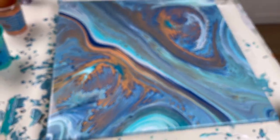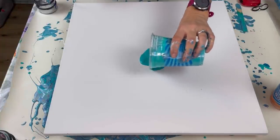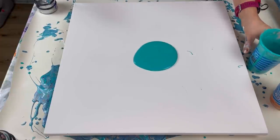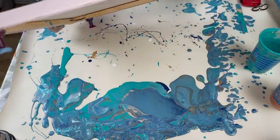So there we go. One down. Oh, it's down here. One to go. So canvas two. I'm just going to do this in exactly the same way. I'm running out of this green, but I've got a few other bits of leftover paint, which I'll use for the flow extender. Let's just use that to get started again.